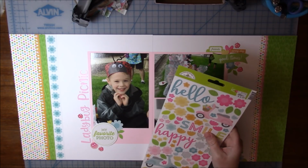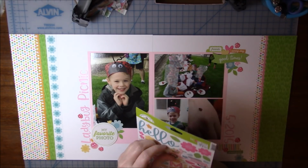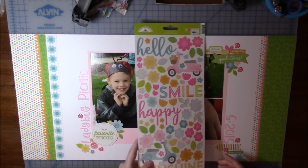I really like that blue flower that's in the left cluster that I'm working on here. And I'm just, again, adding a few more flowers around. I'm figuring, hey, let's just use up these stickers. So again, just adding a few more things around.